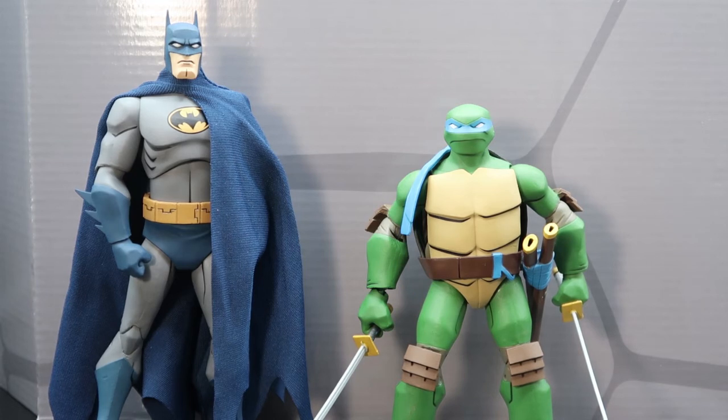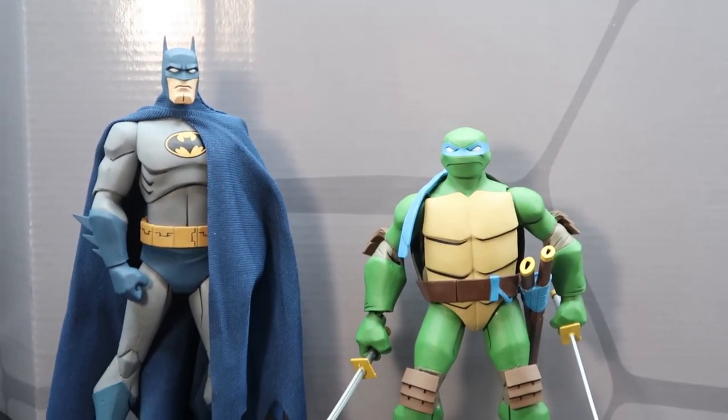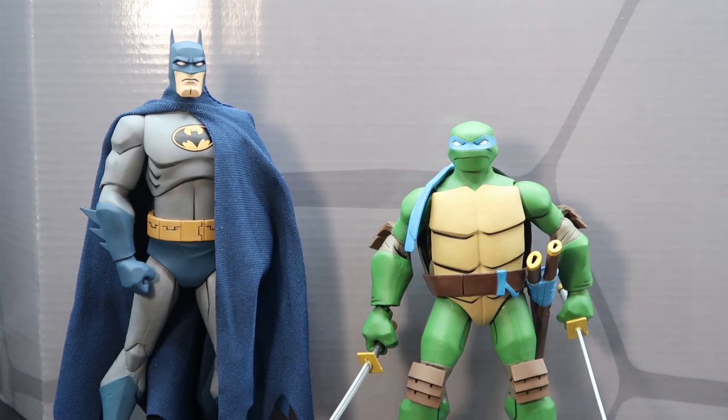And another thing I've noticed, the ball joint that you attach the hands to is very small and finicky, so it's kind of hard to get the hands on when you switch them out. But other than that, these were some really nice figures. And I don't want to forget to mention the annoyances of Leonardo's sword holders. Trying to get that through that rubber belt was kind of annoying, and it took me a second. But I think it's on there, and if it falls off, I'm not going to mess with it anymore because it was a bear to get on there. But anyway, other than that, a few nitpicks. The figures look good. They're great.